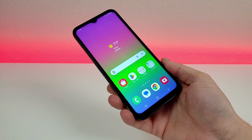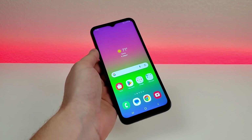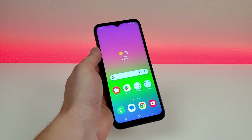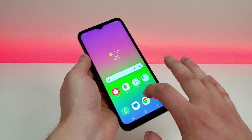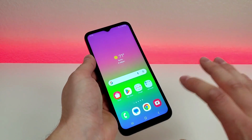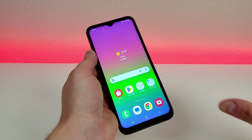Now with the Samsung Galaxy A14 5G, we're getting a very large 6.6-inch display. Now this display features PLS LCD technology, and this device does feature a 90 Hz refresh rate. So definitely having it be 90 Hz is a nice improvement compared to 60 Hz, which is kind of the bare minimum that you'd find with a smartphone.